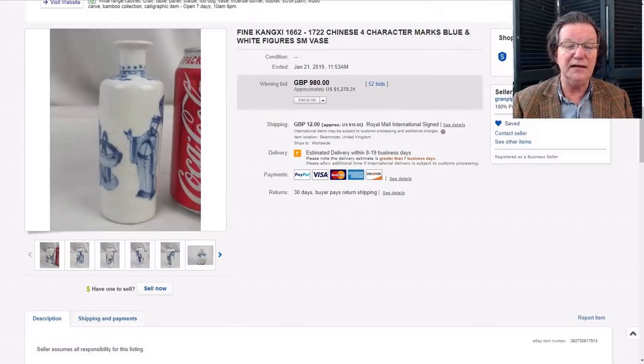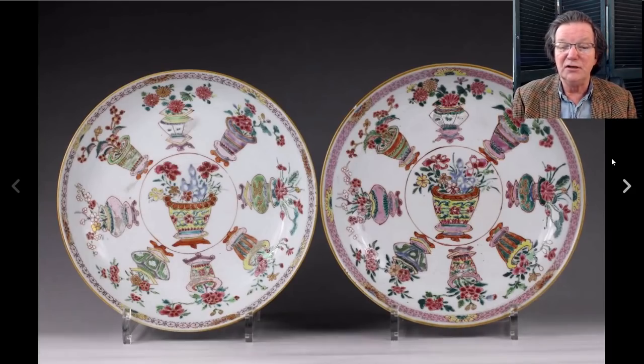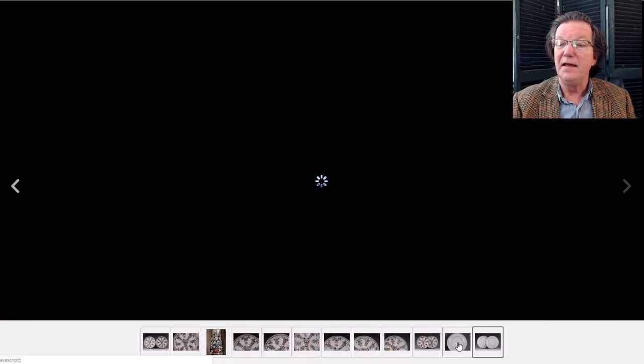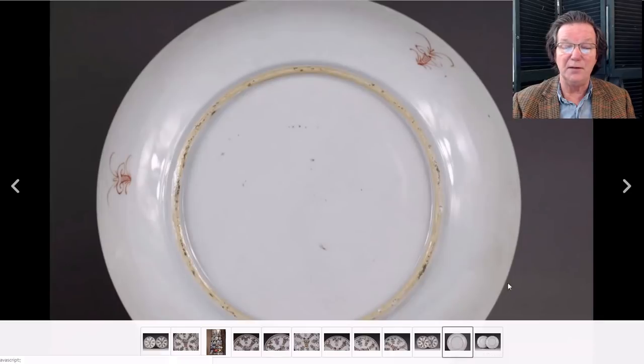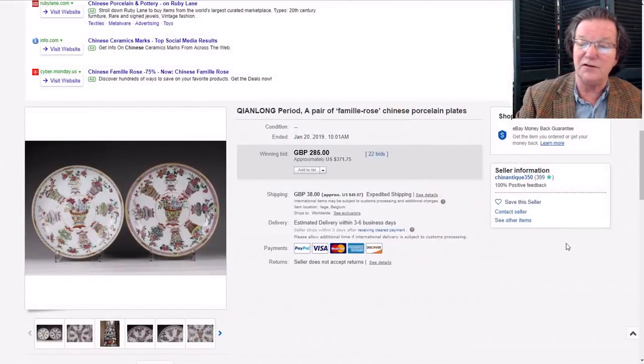And then on to these, a very nice pair of Qianlong Famille Rose, possibly late Yongzheng, saucers with vases of different types flowing over with flowers, nice pink rim on them. Here's the back of it, very typical back, okay? And it did pretty well, but not a crazy price, $371 for the pair.